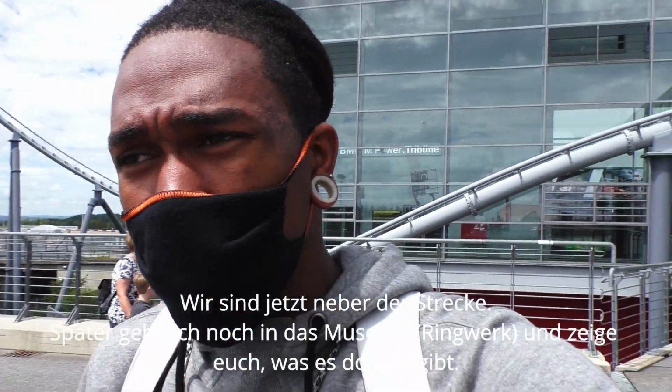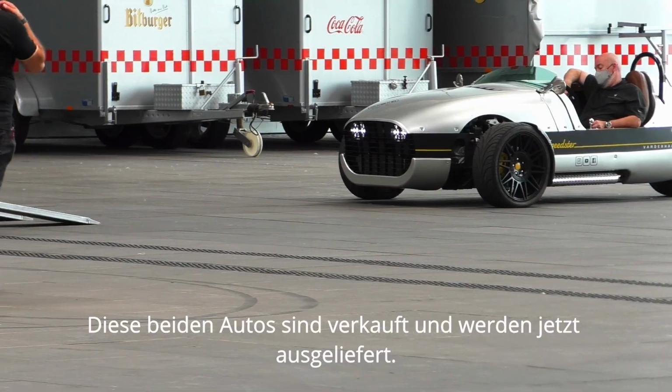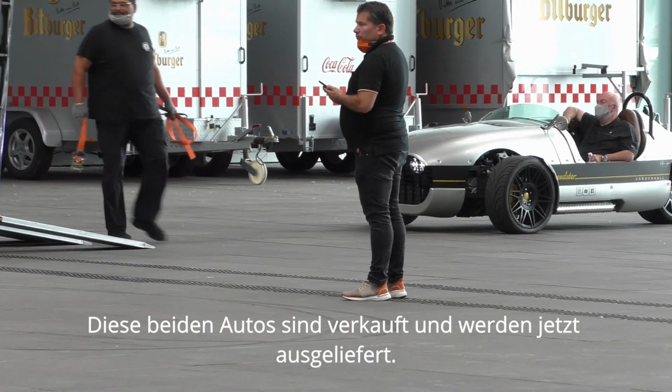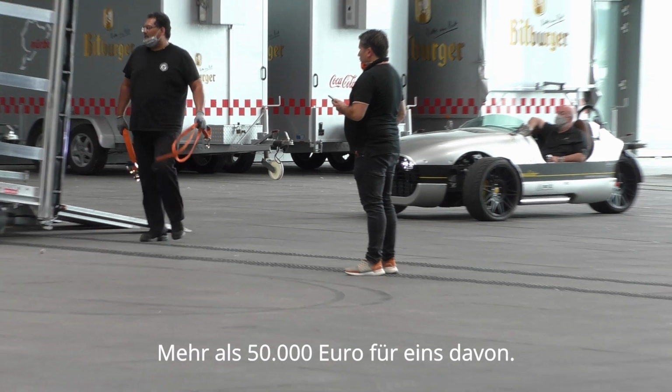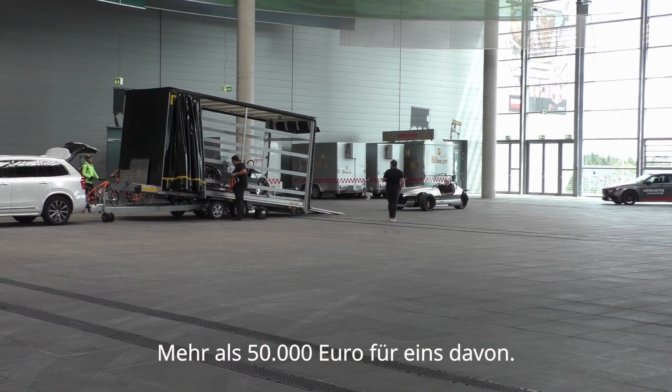Only the outside, so later I'm going to go on the inside in the museum and I'll show you what's happening. Yeah, so these two are sold and they are going to be delivered now. 50,000 euro for one of these.